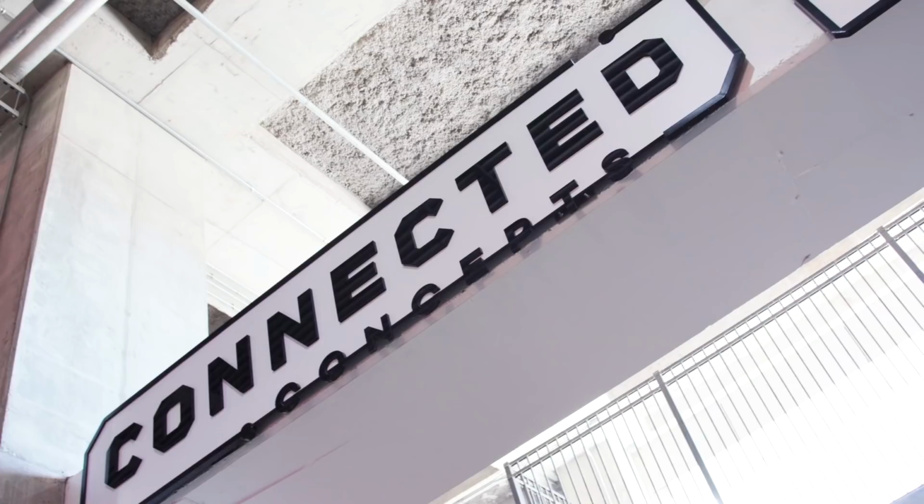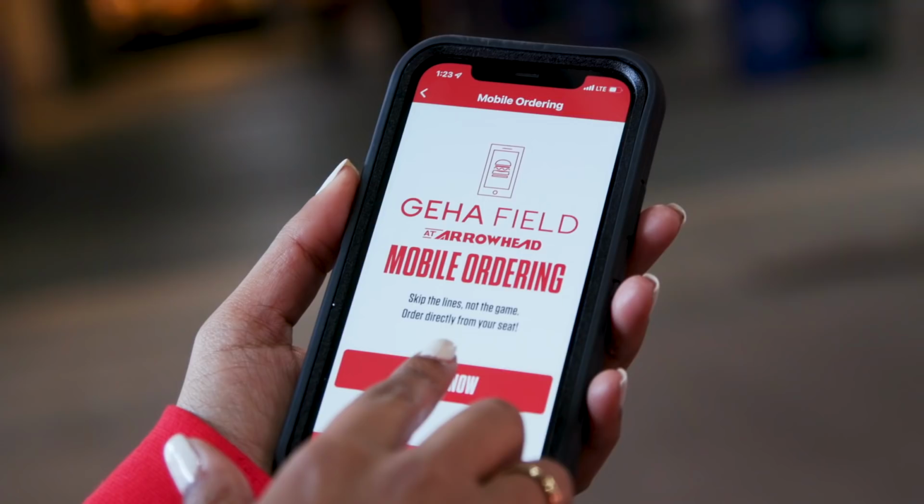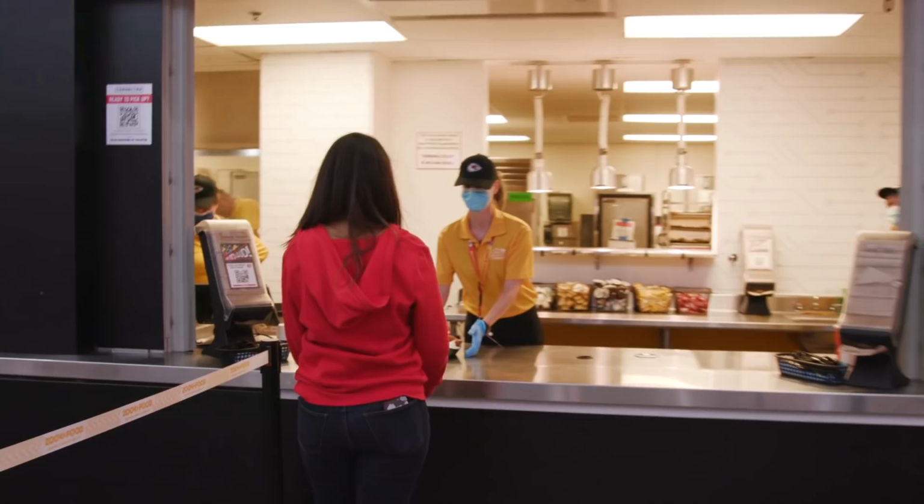So there's six restaurants that you could order from. And what I'm gonna order right now are the chicken strips from the Coop because apparently they're bomb. So you just go right on here and I'm gonna order it really quick. So just add it and that's pretty much it. You just come right here and you pick it up. Fast, convenient, no lines.